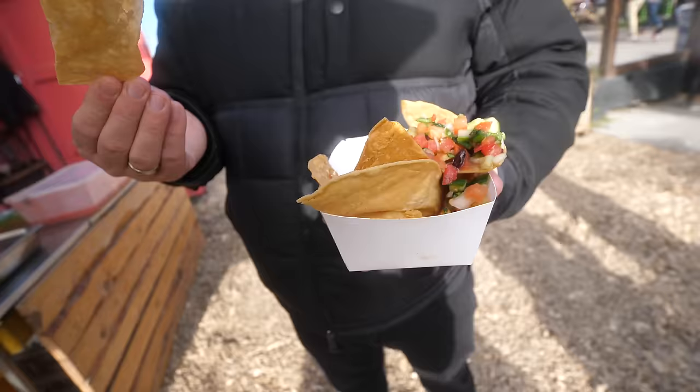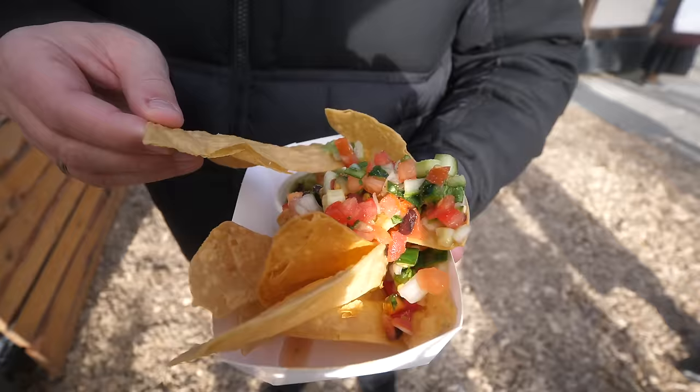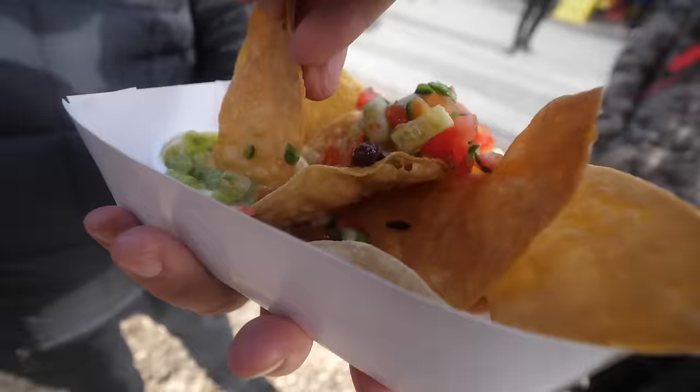Yeah, tacos, and then he makes it with tortilla. Okay. And then, it's so fresh.